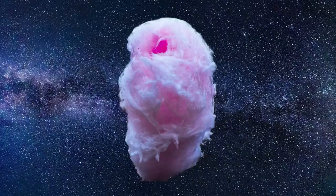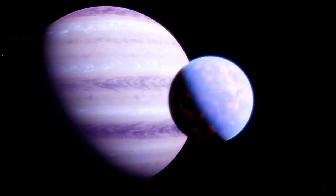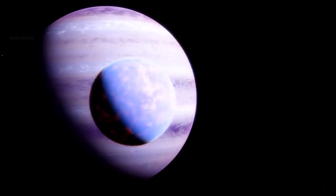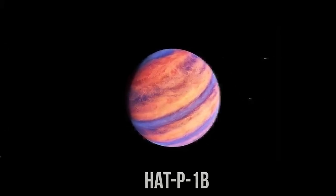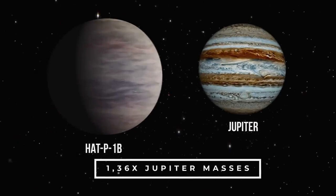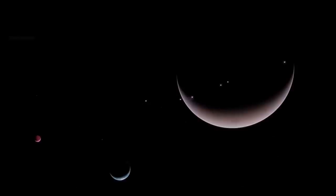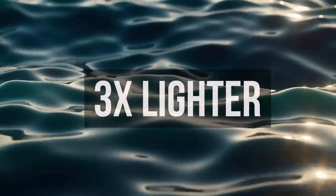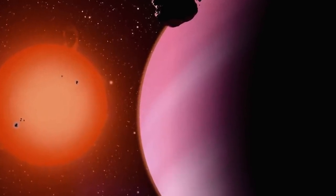Besides, in astronomy, there's such a thing as fluffy planets, gas giants of large diameter. One of the most prominent fluffy exoplanets is HAT-P1b, discovered in 2006. It's about 1.36 times larger than Jupiter in diameter, but its weight is just half that of Jupiter's. This means that the matter this exoplanet is made of is 3 times lighter than water. For a long time, HAT-P1b was considered the largest exoplanet.